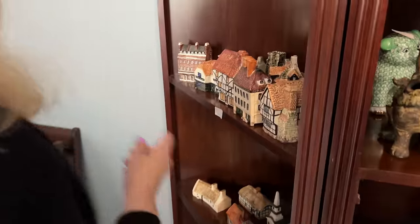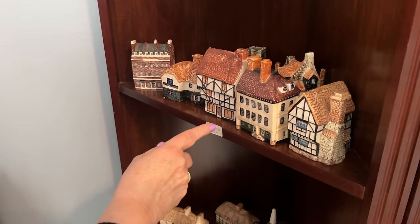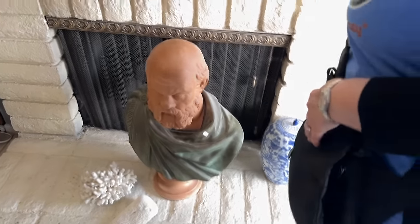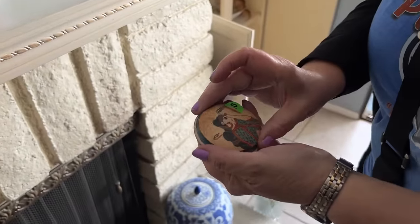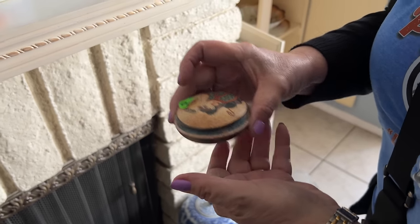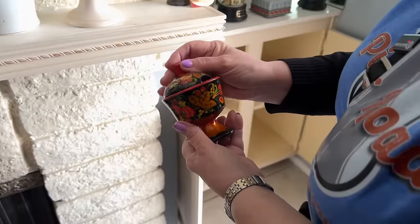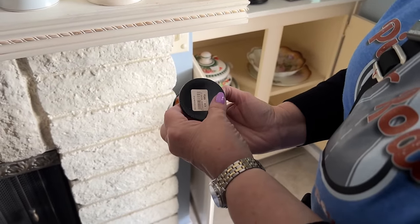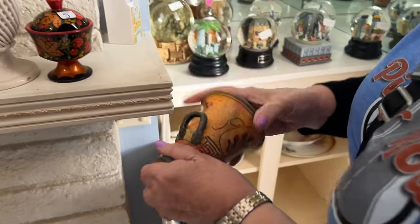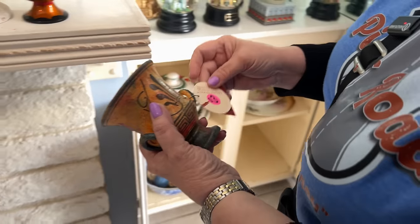Look at the little cottages here. These are each shelf maybe is 25. 25 each. Okay. Mm-hmm. Oh, look at this bust here. Oh my. Look at these little boxes here. They look like they were made in Greece. They want $10, handmade in Greece. And what do we have here? We have what looks like Russian lacquerware, $5 for that little piece. It was eight euros originally. Yes, there you go. This piece is $3. Does it say on the bottom? It says it is Greece. Handmade in Greece for $3 on that piece.